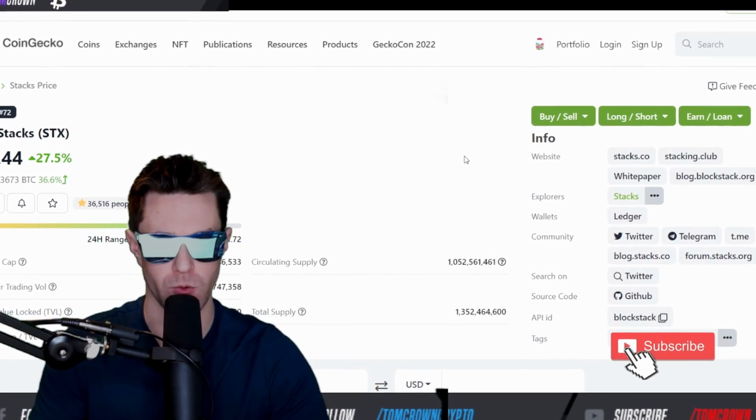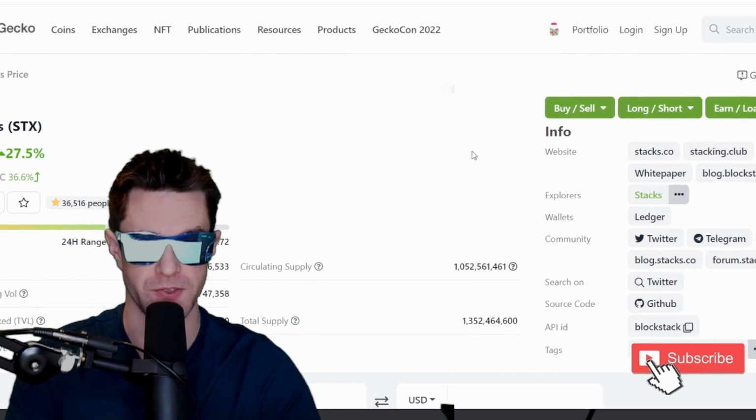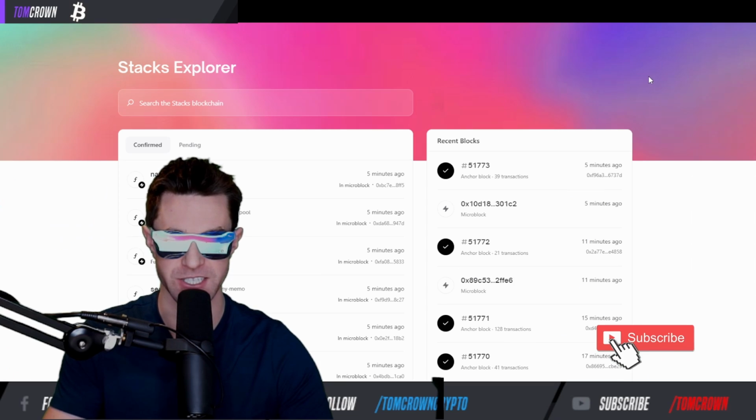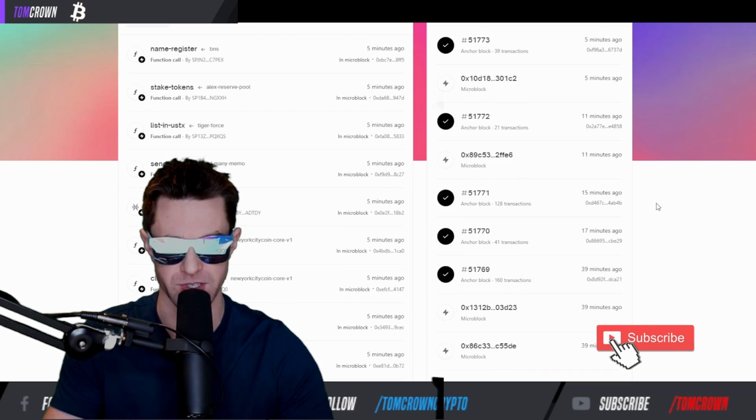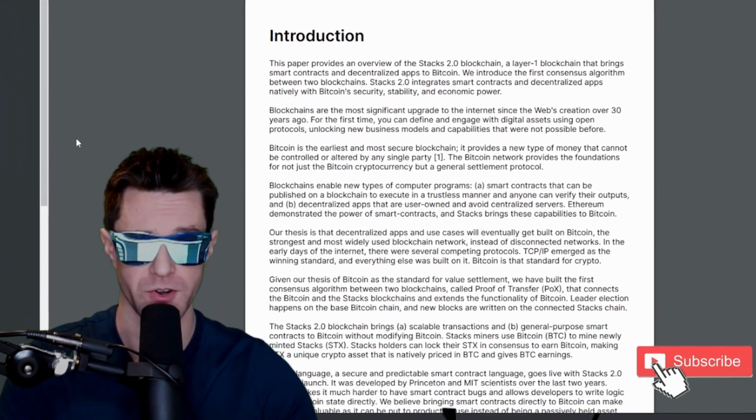STX is a layer 1 coin, meaning you're not going to find it on the Ethereum or Polygon network. It has its own STX Explorer. You can find that at explorer.stx.co, and this will have a list or ledger of all of the STX transactions since its inception. They have a fancy white paper that we're not going to read.